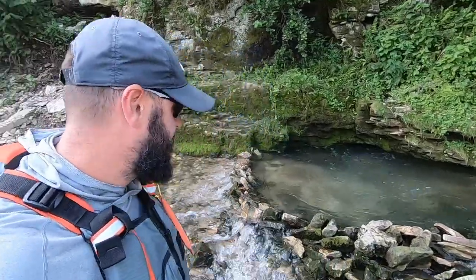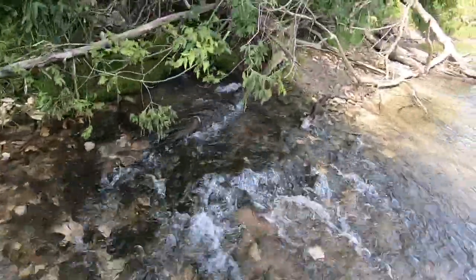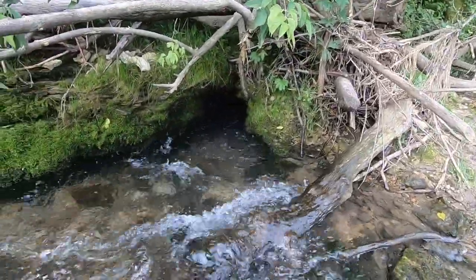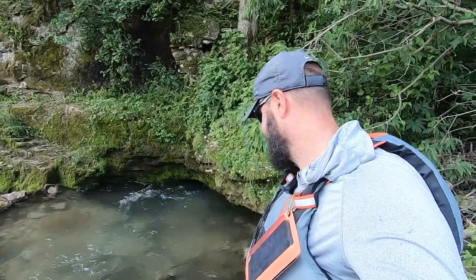I think this is Big Spring. The amount of water flowing out of here is incredible. About knocks you off your feet actually when you walk by it.